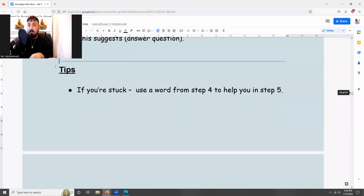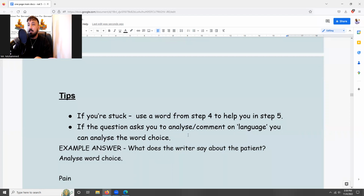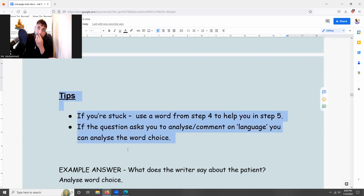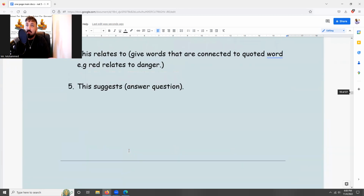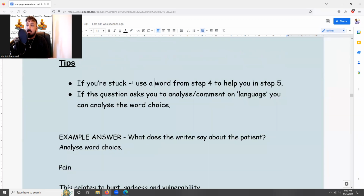Now, some tips for you. So go ahead and write these down also. So if you get stuck at any point and you're not exactly sure how to do the last part, the this suggests part, to answer the question, you can literally use a word from this part to answer the question. I'm going to show you what that looks like in a minute. Okay, so that's the first tip. If you get stuck, use a word from step four to help you in step five, meaning use a word from the connotations part to help you in the this suggests part.